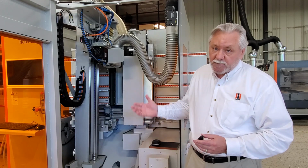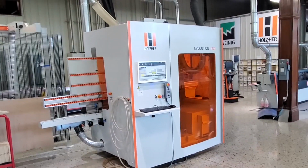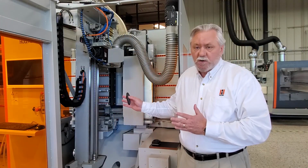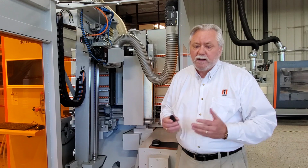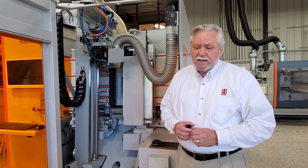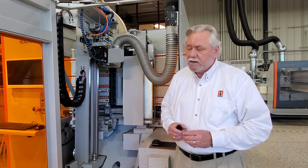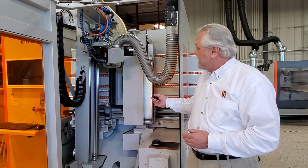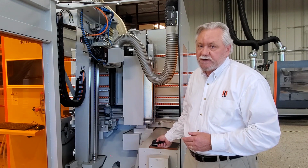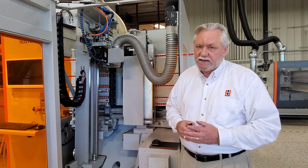What makes the Evolution unique? Well, first of all, its footprint. Real estate's expensive. We need to be able to shrink down the area that we need to dedicate to our machinery. So with its nice compact footprint, the machine is very, very useful. Also now we're seeing more and more issues regarding dust contamination. The dust collection at 3 points: at the drill head, at the router head, and at the base of the machine. So it contains the dust and does a very good job as far as dust evacuation.